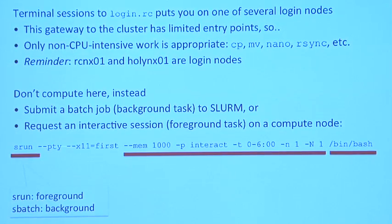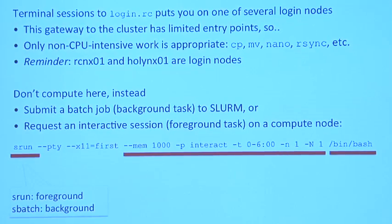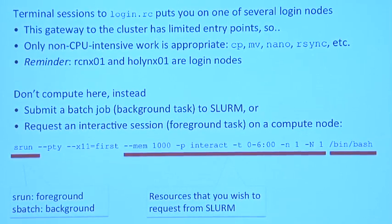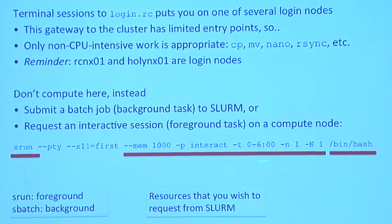The next 2 parameters are specifically for doing an interactive session, and you just sort of have to memorize them, but a way to keep them in mind is that PTY is pseudo-terminal, and if you're doing X11 or GUI stuff, you need to say X11 first. The second part is the resources that you wish to get from Slurm, and there are 3 main ones that you should think about: memory, where you want to run your job, the partition, and the time. So mem, P for partition, T for time.